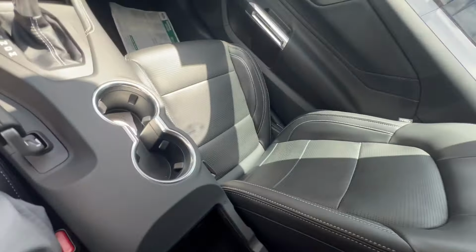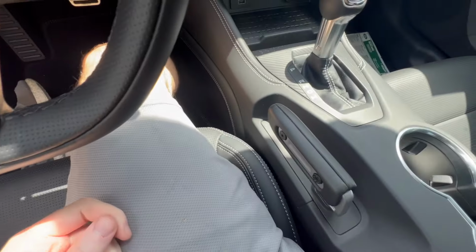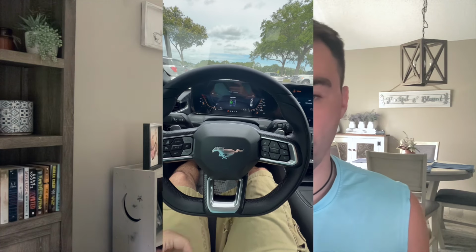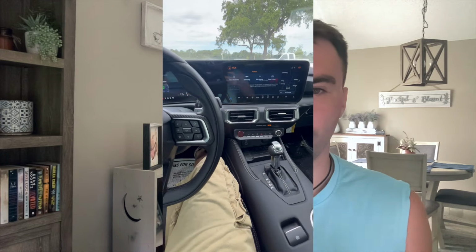So if you don't get the performance exhaust, you're really doing yourself a disservice. It sounds so muffled. It's just like the 6th gen Camaro without the NPP. You need the NPP or the performance exhaust. It really wakes the car up and gives it a lot more throat, and also you get more horsepower out of it. I think you get 5 or 6 more horsepower if you get the performance exhaust, so that is a must. That $1,200 upgrade is totally worth it.